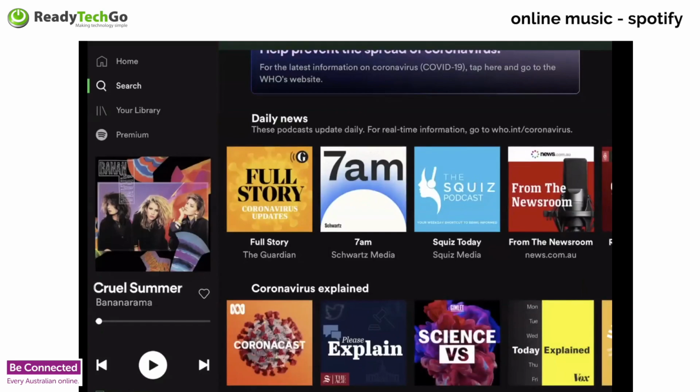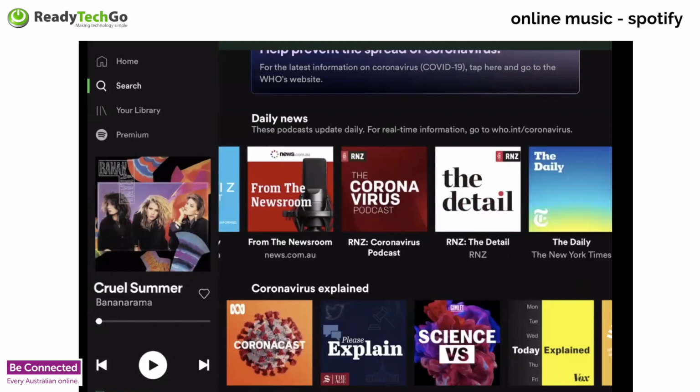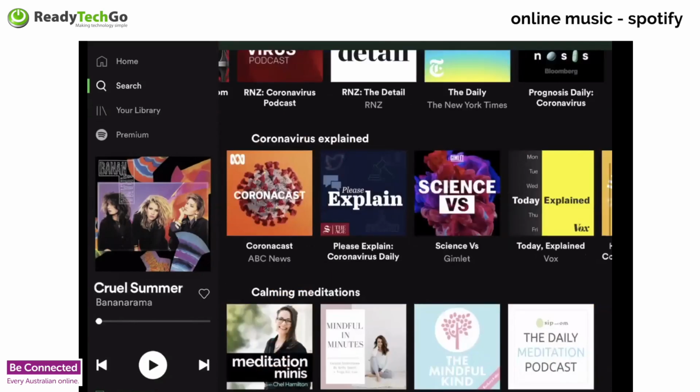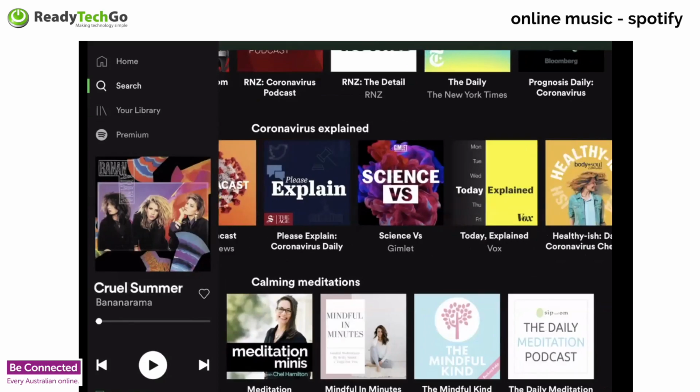So we've got the Squiz podcast from the newsroom. Oh dear, that's news.com.au. Okay. The Corona podcast, RNZ, I think. That's Radio New Zealand. Ah, for our Kiwi friends, fantastic. The Daily, ABC, of course, their Corona podcast, the Corona Cast. Please Explain by the Age. How do we say that again? Please Explain. Yes, that's the one we want. So that's the explanations about what's going on with coronavirus. So you know what? You can find it.